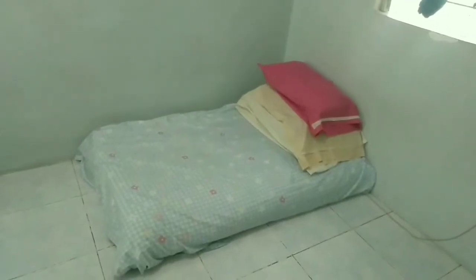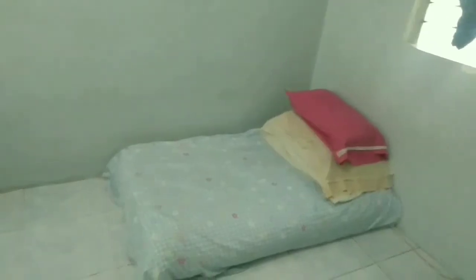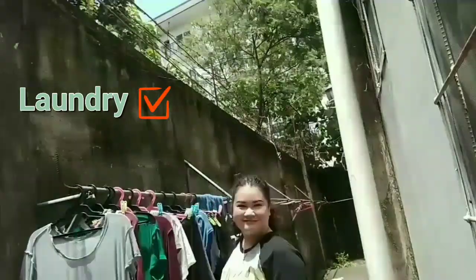So I just folded my bed because nobody is allowed to lie down in a productive morning. I'm exhausted and so tired, but I'm really done with my laundry and I'm so happy. I just hung my wet clothes at the back and I forget what's next.